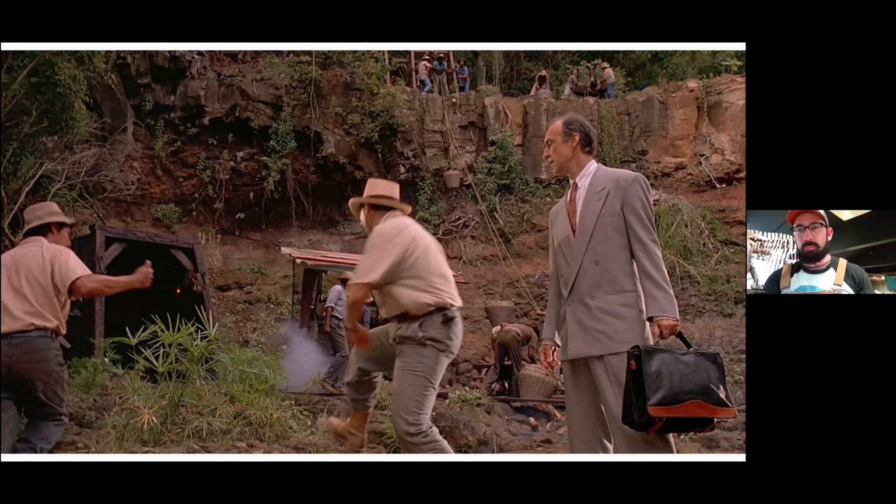This is probably the most real part of Jurassic Park, the part where they were blowing things up to get amber out. And I can see here that no one's wearing safety hats or respirators.